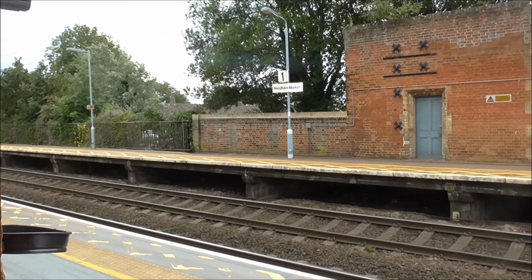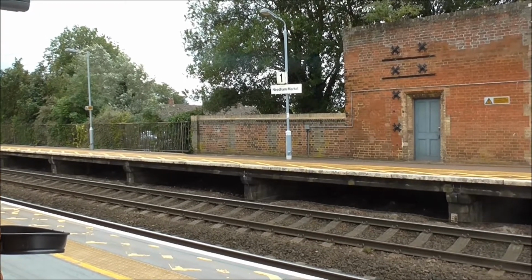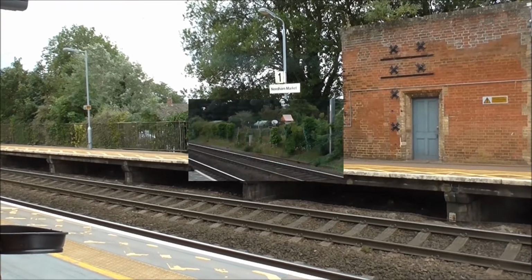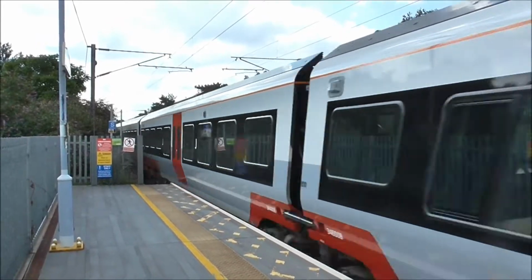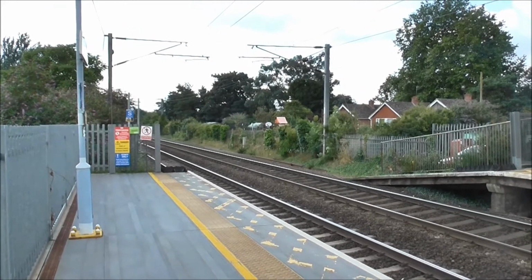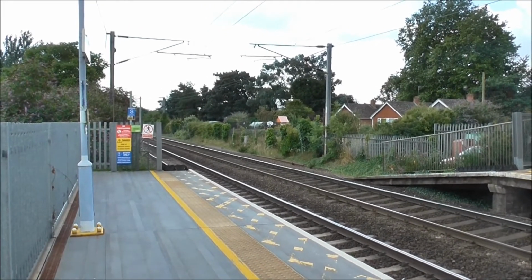Had the 1100 service from Norwich to London Liverpool Street charge through at high speed. That train wasn't hanging around. Right, 745008 has raced past at speed en route to London Liverpool Street.